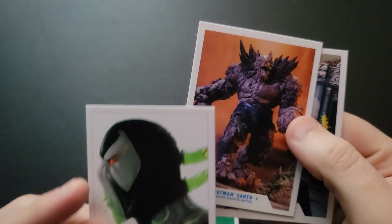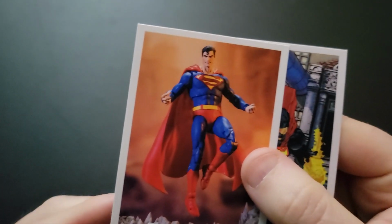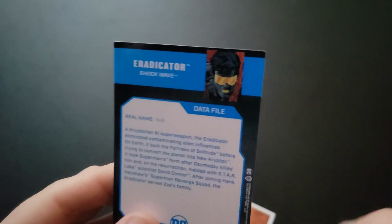Love that Bane one. I like when they actually put actual drawn art as opposed to the figure art on them. There's the Eradicator one. And then there are stats, of course, in the back of all these. So I looked, I'm like, oh geez, there's about 20 or so I need now.